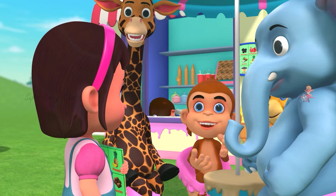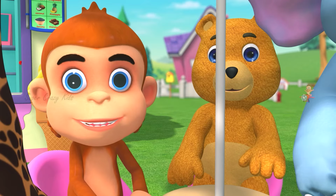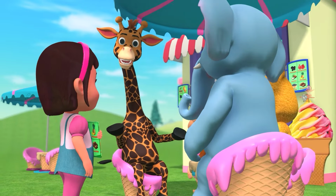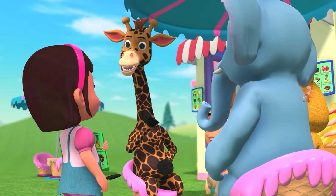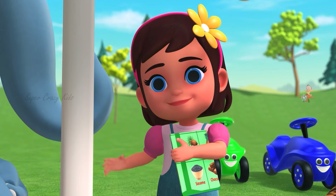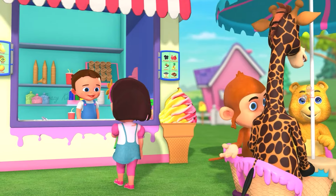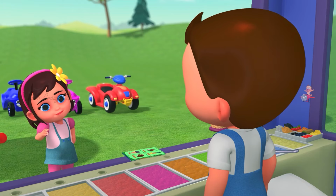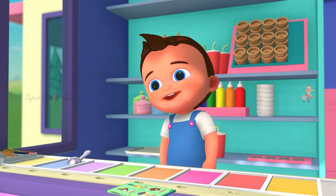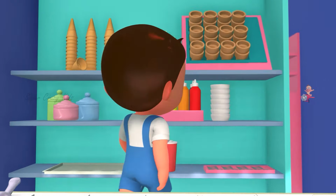Hey, what's happening here? First, I will show what I have. Oh, wow! Well, I want blueberry ice cream. Wow, I love it! They are going to be so much fun. Hey, let's do ice cream. That sounds good to me. Okay, let's do this.